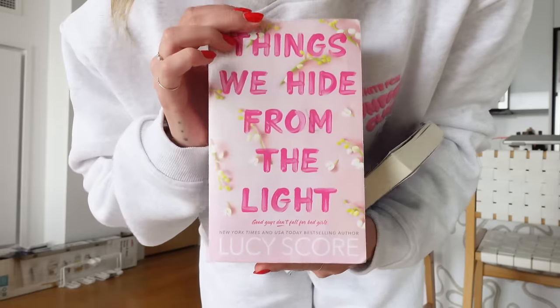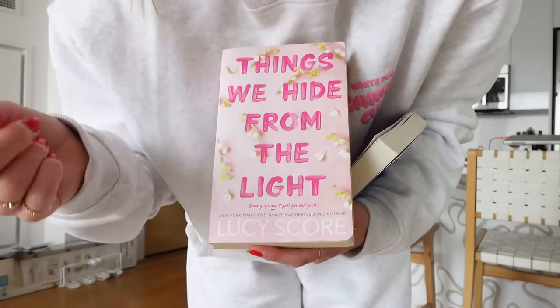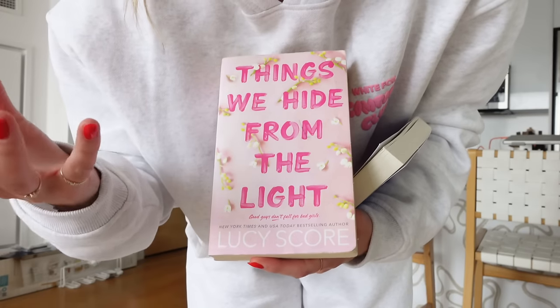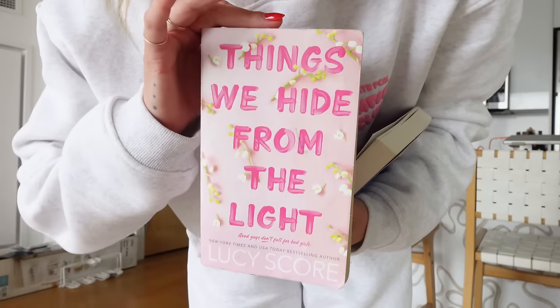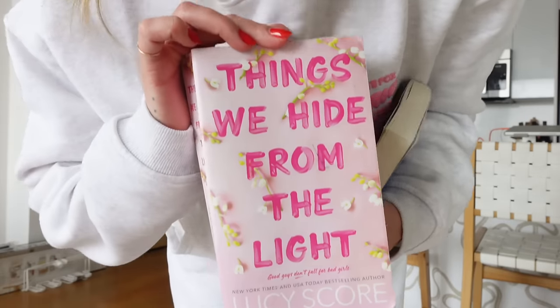It's a big read. It took me a lot longer than I thought because it took me a little bit of time to get into the book, only because I read the first one like last year and I kind of forgot a little bit of it, but still enjoyed it. And I would give it a 6.5 out of 10.